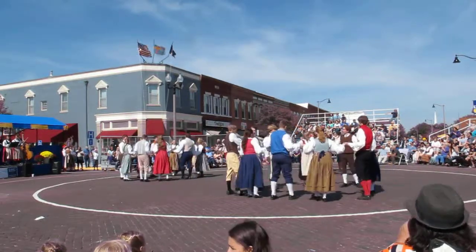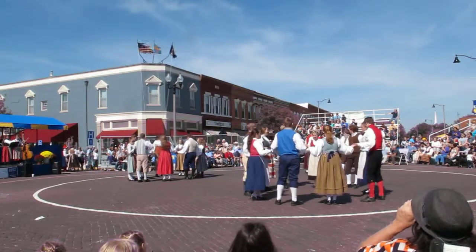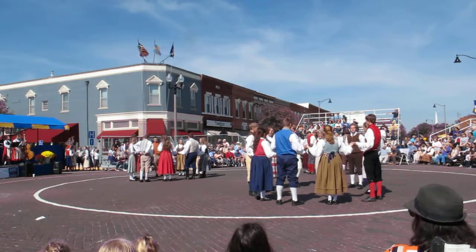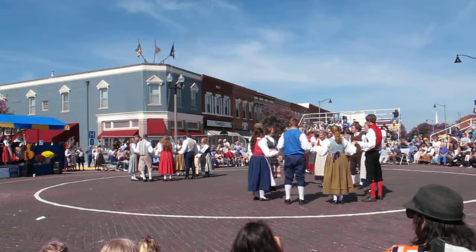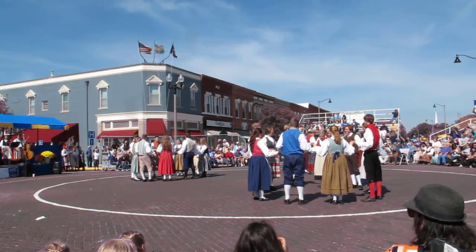Shottish, after an island, a group of islands between Sweden and Finland, which we are really actually hoping we get to see on our trip to Sweden next summer. Our next dance is another one that's named after the province from which it originates. It's a polska, so from Jämtland, so it's called Jämtpolska.